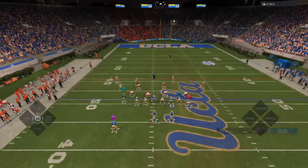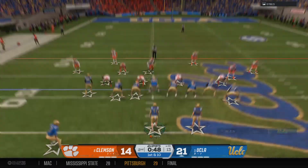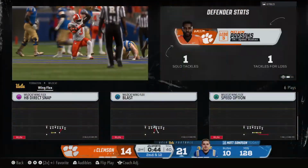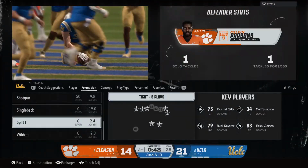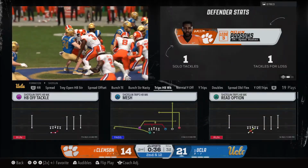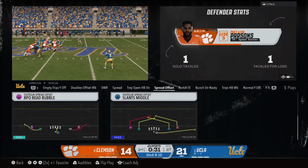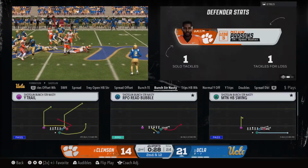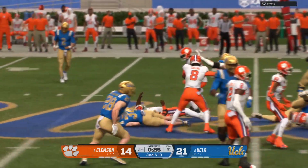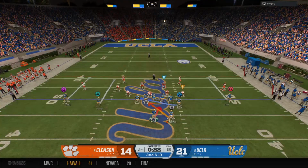Let's see what the call is. On the read. Oh, and he's going backwards. The Wildcat look did not fool this defense at all. That's how you defend the option. Take the quarterback away and then use your speed to bring the pitch back down. Running play goes backwards, makes it 2nd down and 12 now.